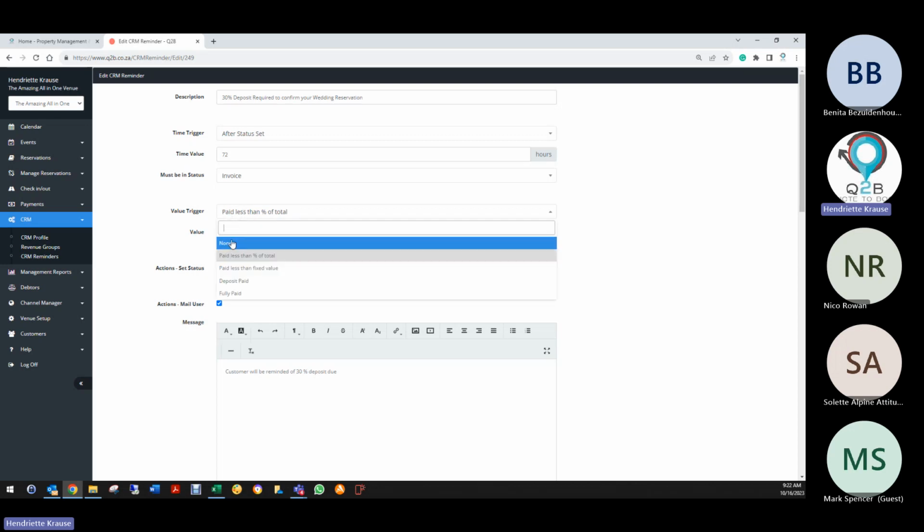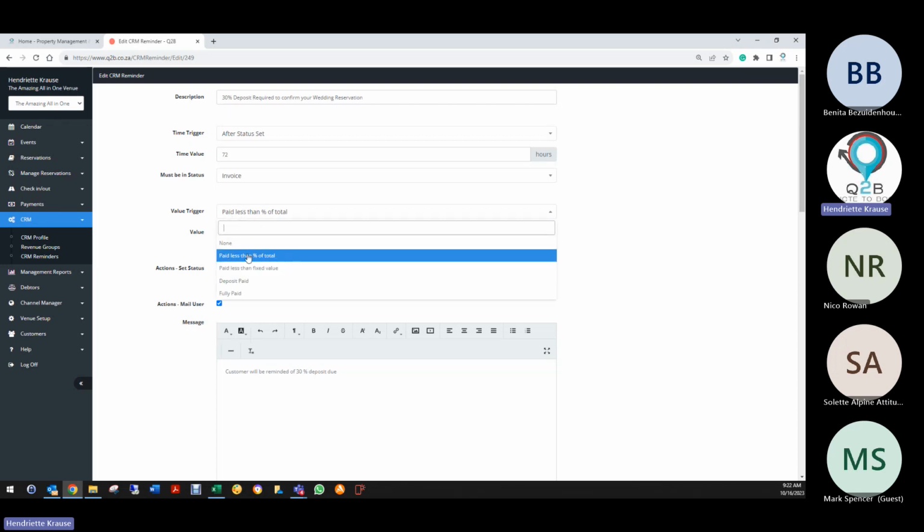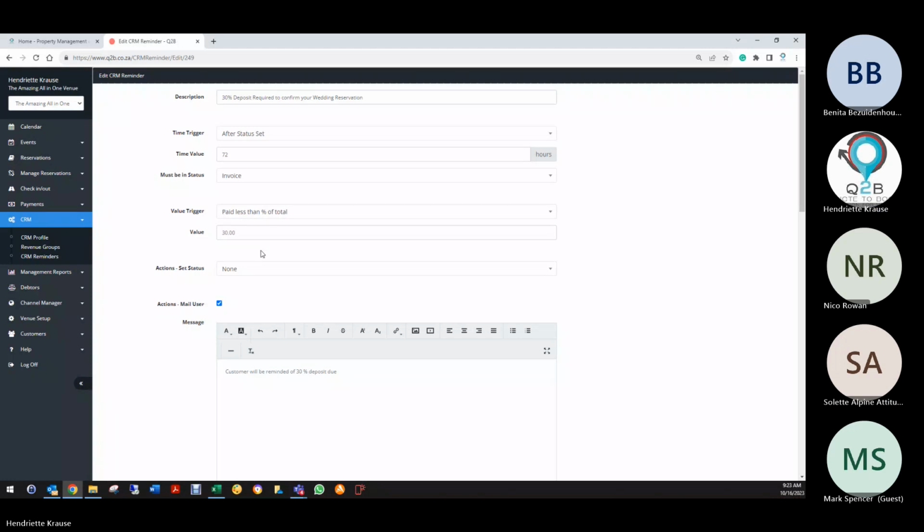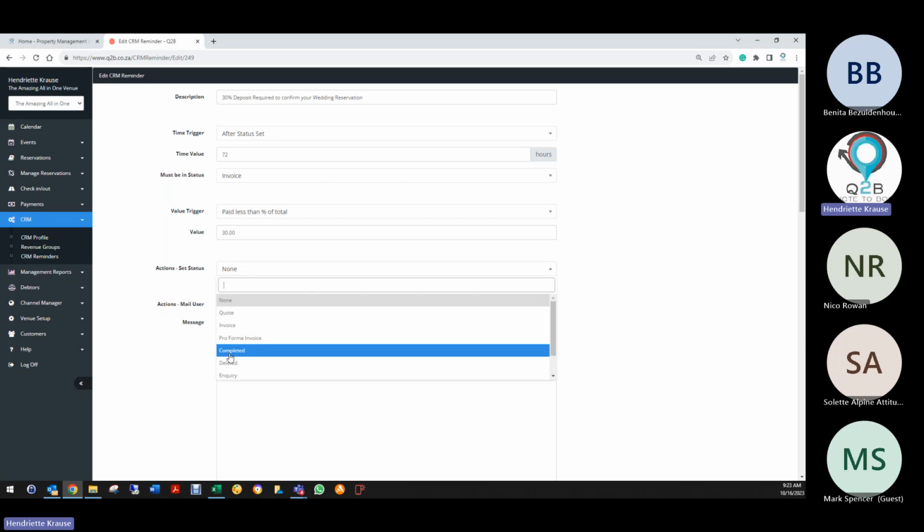Then the value triggers. So the first one is paid less than a percentage of total. So if they paid less than a certain percentage that you require at that point in time. So after status is set, 72 hours, which is mine now, set up invoice, and I haven't received 30%. And you can also say what must the action then do? Delete the booking or put it in quote status again. You can change the status of the booking as well.